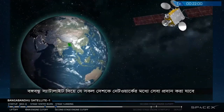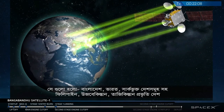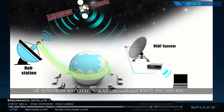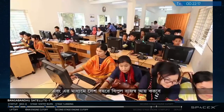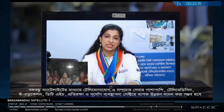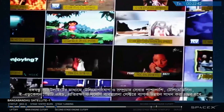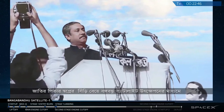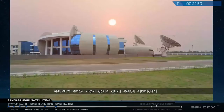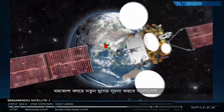Bangabandhu satellite will be able to bring countries like Bangladesh, India, other SAARC countries, even the Philippines, Uzbekistan and Tajikistan. It will simultaneously cater to DTH, VSAT and broadband services, earning for the country a huge revenue in foreign currency. It will be possible to develop a huge number of sectors like telemedicine, e-education, DTH, defense, and disaster management. Especially, major breakthrough in telecommunication and broadcast services through Bangabandhu satellite. Following the footsteps set forth by the father of the nation, Bangladesh is going to enter into the endless space with hosting the country's first galactic entity, the Bangabandhu satellite.